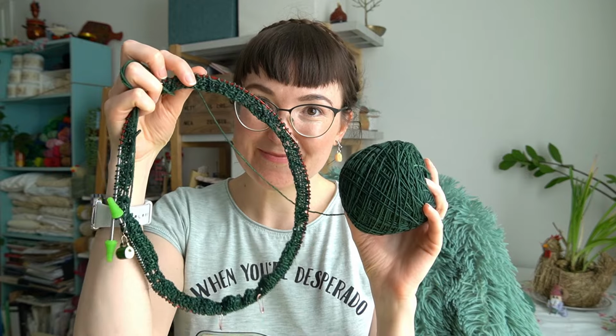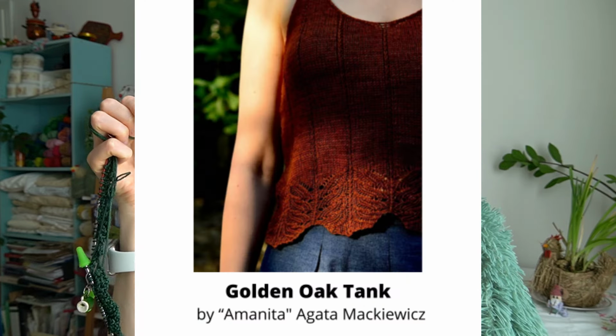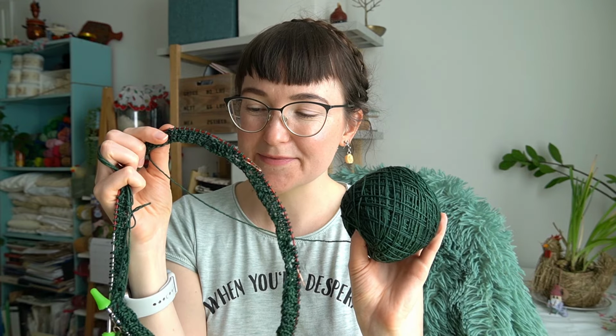That is my finished object. Did I cover everything? I think so. I don't really have much to show of my next project, but I did just want to mention I have cast on for another project. This is going to be the Golden Oak tank, but instead of a tank it will be a t-shirt. And I am about 3 rows in.